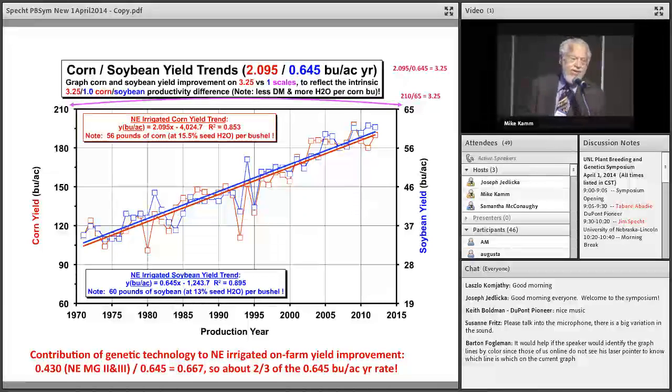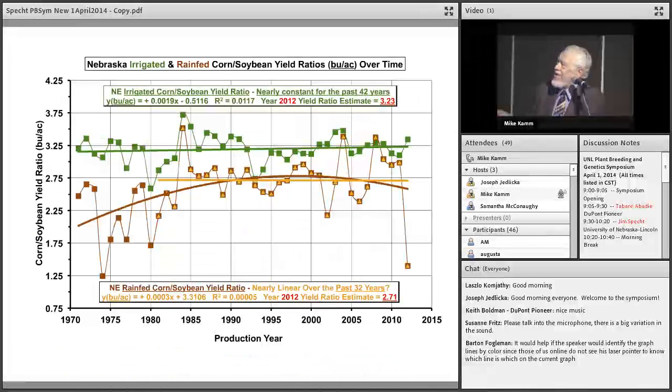So breeders, soybean breeders can say, I definitely contributed 2/3 of every bushel per acre out there you have, producer. Whereas agronomists can say, I accounted for 1/3. At least based on my saying. And you can see that ratio has been stable over the years as well. So this is just a plot of that corn-soybean ratio. But you already saw that.